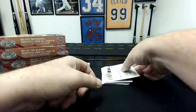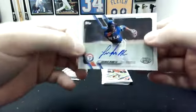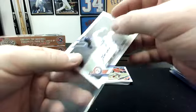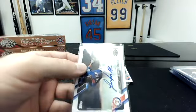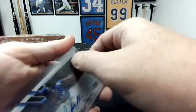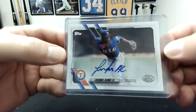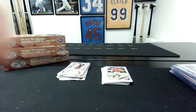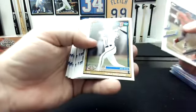Oh, is that an auto? Yeah, it is. Nice. Luis Angel Acuña. There we go. There's a nice hit. Solid. Congrats. I think that's highest price spot of the whole break. Congrats. Nice hit.